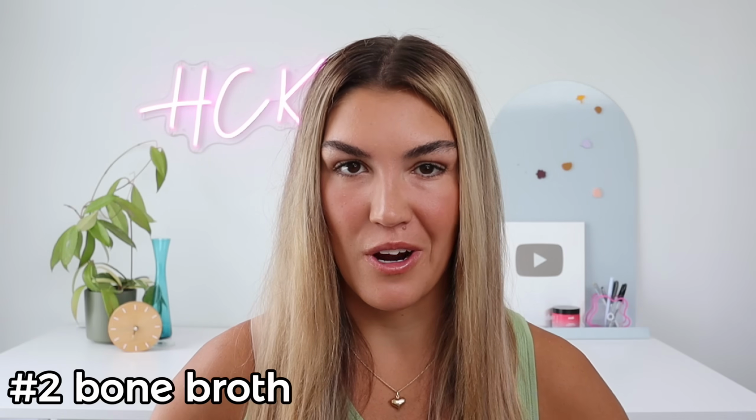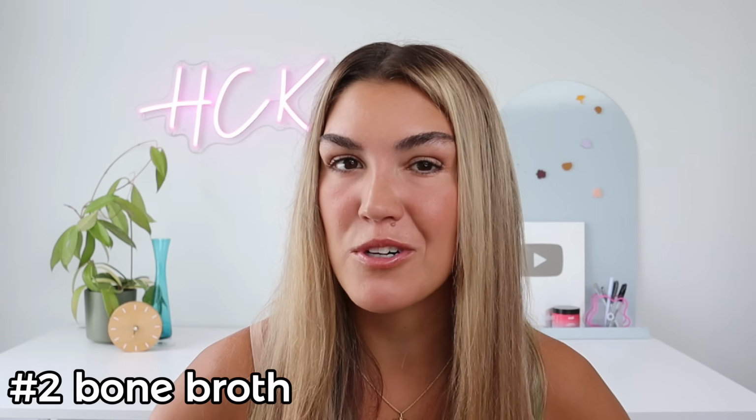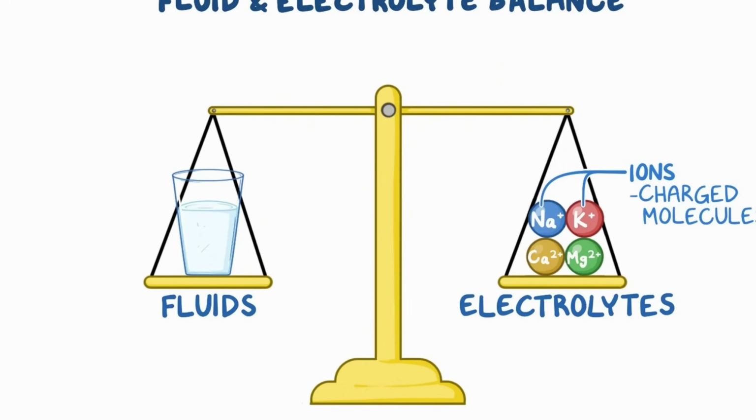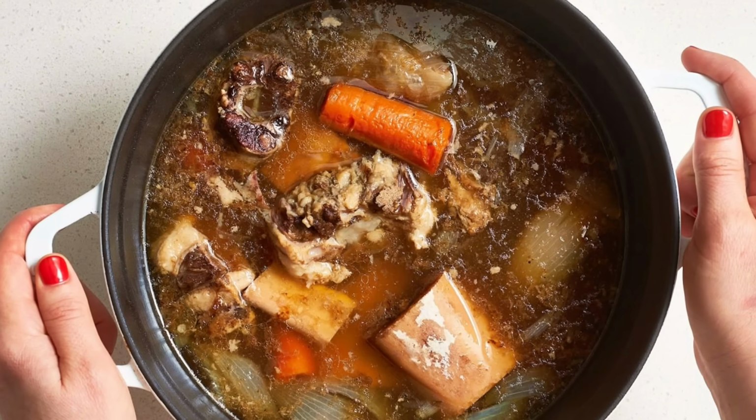Number 2, bone broth. This is probably the best high protein snack on the list. Bone broth is so good for killing cravings. Once again, it's high in protein and high in essential nutrients. And it also has a good amount of electrolytes, which can also cause cravings if they're out of balance. So a mug of bone broth is a great snack option. And this can be either homemade or store-bought. Bone broth is really filling without being super heavy.